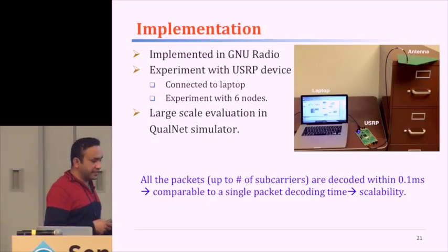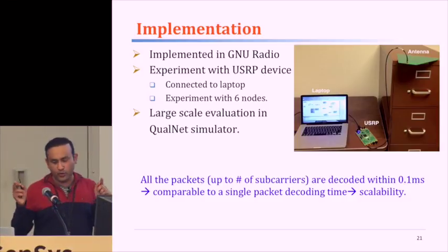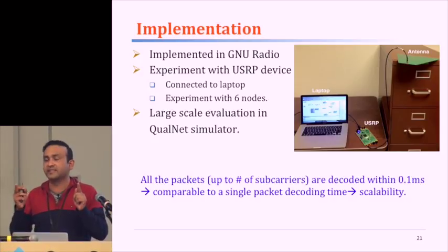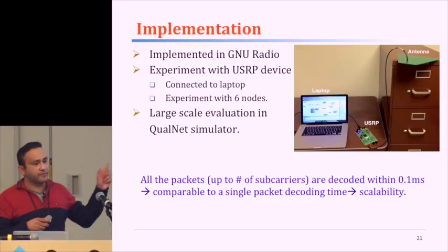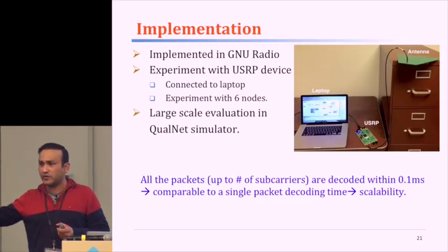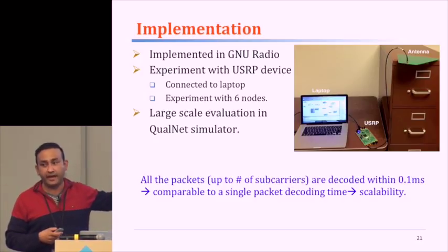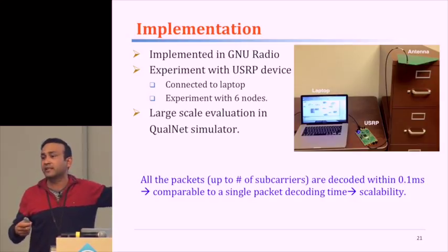And the good news here, for one scenario, is that the base station uses 6 megahertz spectrum. 6 megahertz means a TV channel. A TV channel is 6 megahertz, okay? Then using 400 kilohertz, we can get 29 orthogonal subcarriers or subchannels. And if 29 nodes transmit at the same time, the base station can decode all 29 packets within 0.1 millisecond, which is just comparable to a single packet decoding time. That gives the scalability of this design.